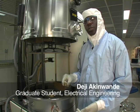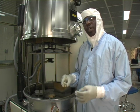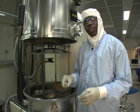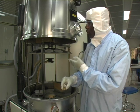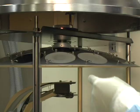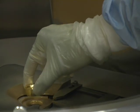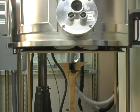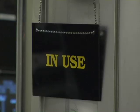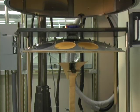What we intend to do is to evaporate 100 nanometers of gold on top of the CNTs, such that the nanotubes are embedded in gold. This gold acts as a temporary transfer layer. In this electron beam evaporator, this is where we load the wafers, and this is where we load the gold. After the gold is heated, melted, and evaporated, the wafers come out covered in 100 nanometer gold film.